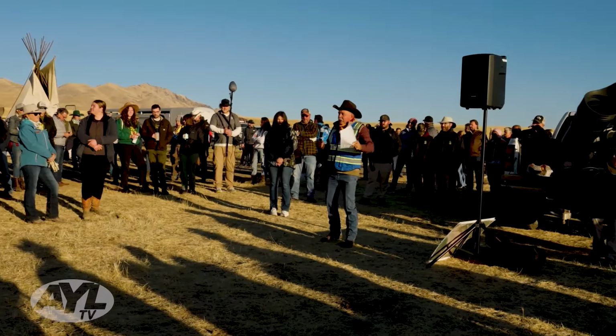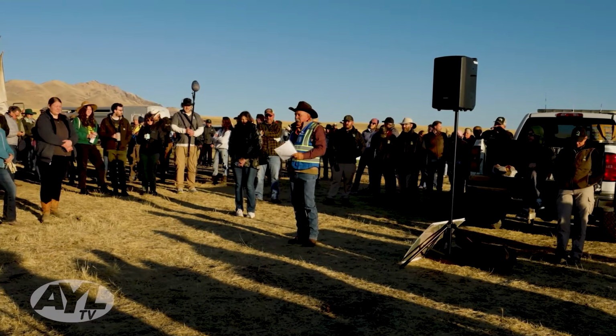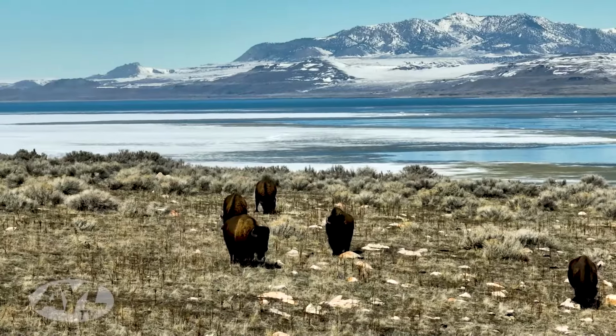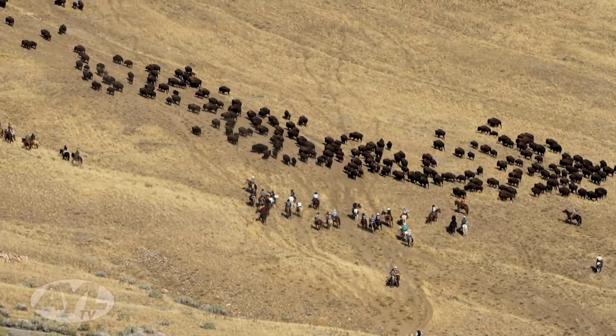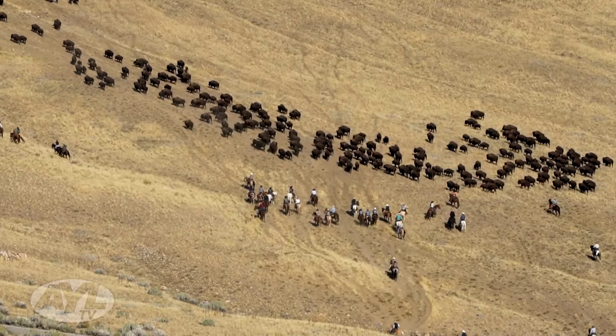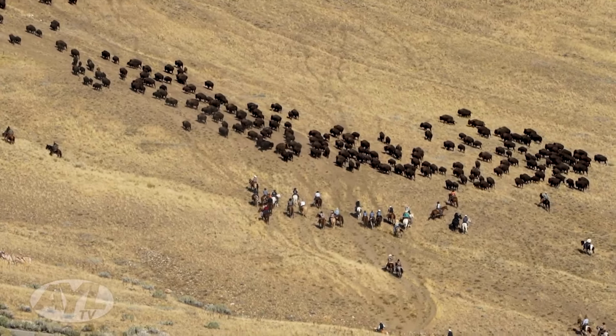And despite all the fun one can discover for the whole family, this is an activity that is essential for the health of the island. Environmental factors on the island change year to year. That's why every year we round them up in order to count them. The island can only support around 500 to 550 bison, and they have about 200 to 250 new babies every year. So that's why rounding them up is so important, because of the environmental factors on the island.